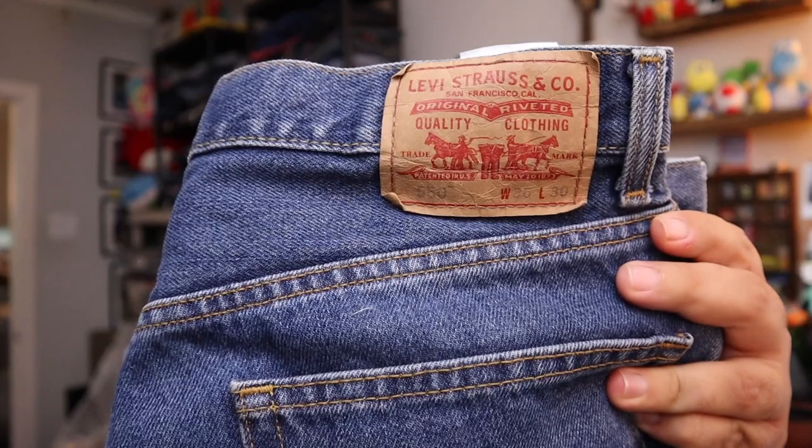We sold some Levi's jeans. 550 Relax Fit Levi's, size 36 30. These sold for $12. Plus shipping.